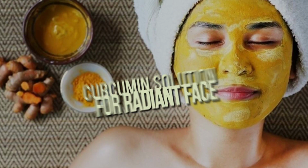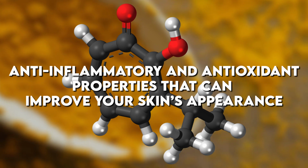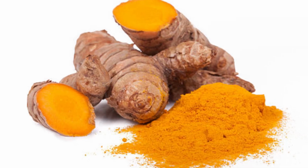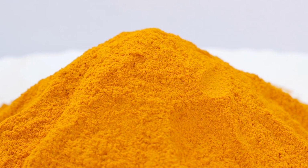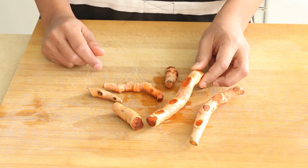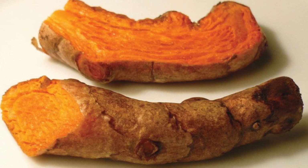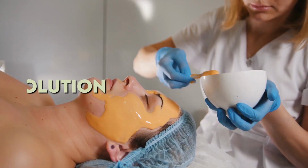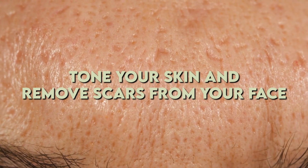Number 3. Curcumin solution for radiant face. The curcumin compound in turmeric has anti-inflammatory and antioxidant properties that can improve your skin's appearance. Turmeric's healing powers can help you achieve your glowing complexion goals without expensive facials or medical treatments. However, ground turmeric powder can never do that for you. You should get your curcumin from fresh, organic turmeric root for this solution. The curcumin you get from the fresh turmeric root is the only active solution that will lighten your face and reduce the abundance of melanin production on your face. In addition, it will also tone your skin and remove scars from your face.